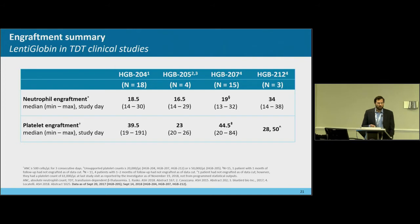It is important to point out that in contrast to conventional stem cell transplant, our patient stem cells are manipulated in culture and are transduced with a lentiviral vector, so it's certainly possible that has some impact on platelet engraftment, but frankly the numbers are still too small to really fully characterize a potential effect there. And so as more data plays out, we'll have a better sense of that.